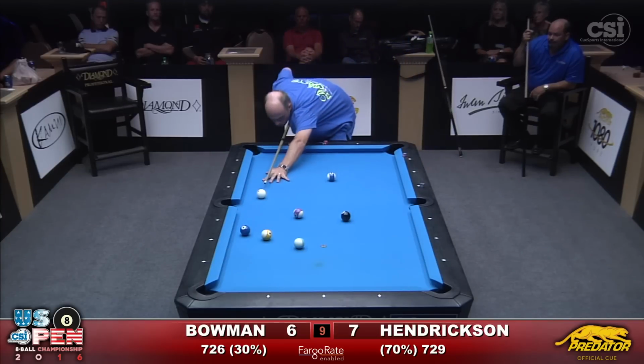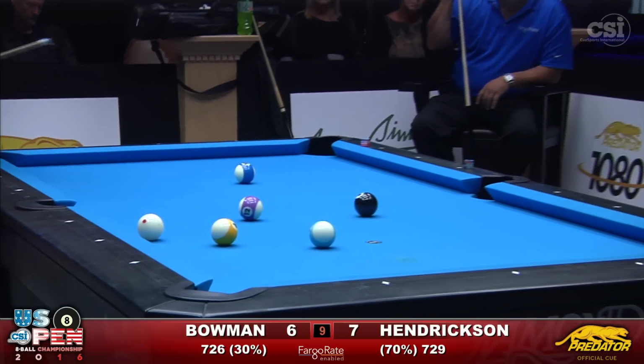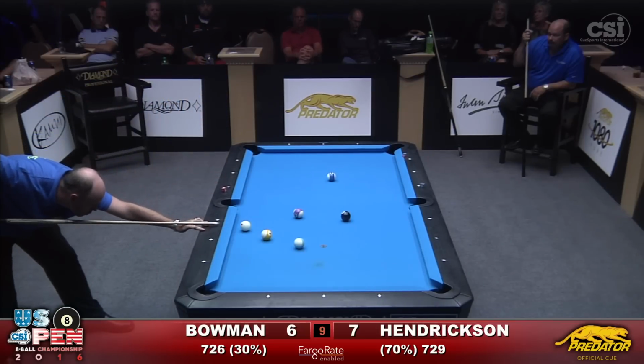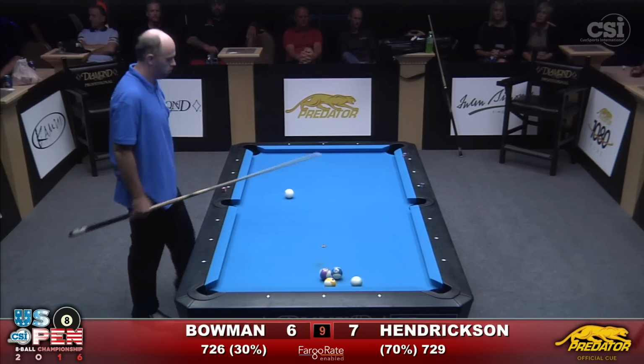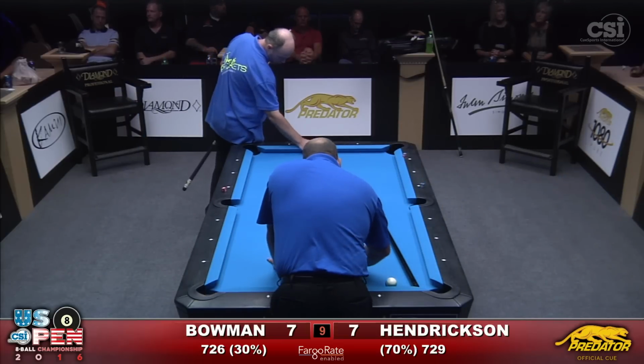To me, the only way Jesse can lose this match is if he makes some kind of critical error, because Rory looks just too tight to me. We're tied, 7 apiece. Rory's breaking. He needs a good break with an open rack.